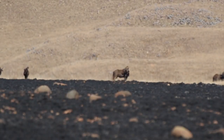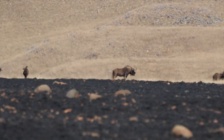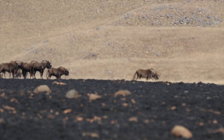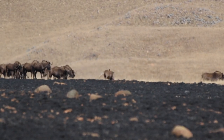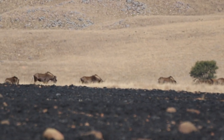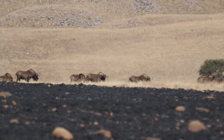Okay, so we want the black wildebeest to stand broadside. We want to take the front leg and then you go up. Okay, now it's walking in. It's fine. At 220, I basically want you to center punch right in the middle of the chest. Because with a drop, with your 380 grain, it will drop right into the boiler room there.